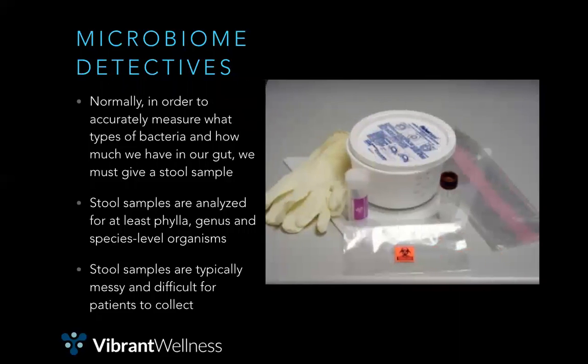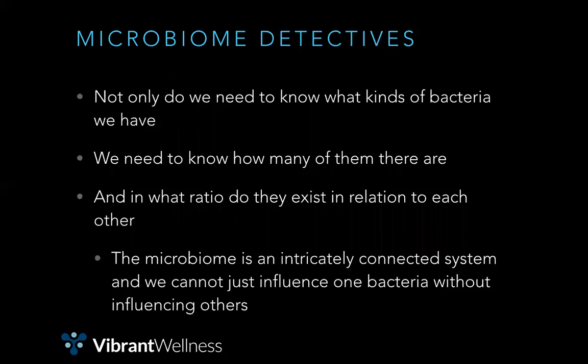Traditionally, a stool sample is given to a lab in order to analyze the contents of one's microbiome. These stool samples are then examined to culture bacteria in them to determine what phyla and genus, and sometimes species, are present in the gut of the patient. Collecting a standard stool sample is rather messy and can often be unappealing to the patient. Once the sample is collected, what information do we need then?